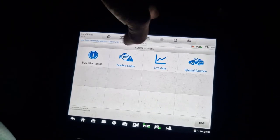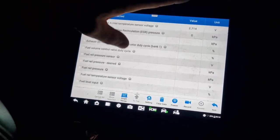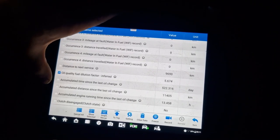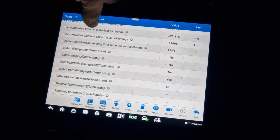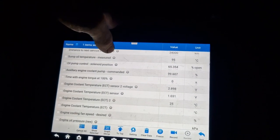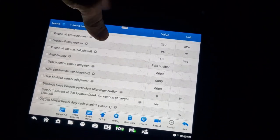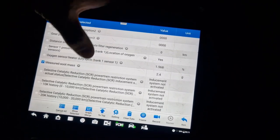Right, no matter, we'll go in here. Live data. It was quite close to the bottom. So oil dilution, we're still at the 5.6. We want to see how much pressure's in this. Yeah, well, we calculated 6.2 litres in it just now. Soot mass measured. So there you go, happy days, we're down to 2.4 there.